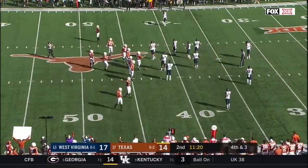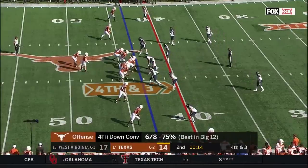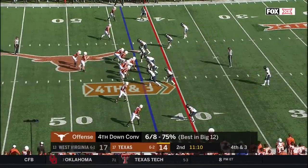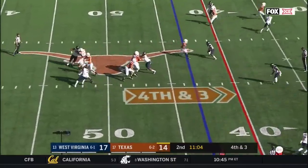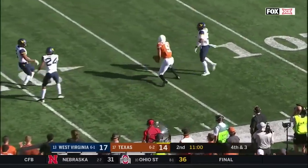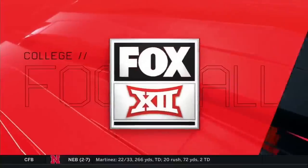We saw this a couple of times in the Red River game against Oklahoma after third and longs. They got themselves here and then converted. Texas is 6 of 8 on fourth downs this year. They need 3 yards. Ellinger fires. Ellinger, and it's caught by Colin Johnson. First down, Texas. A 26-yard gain.